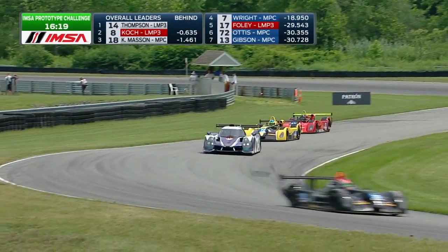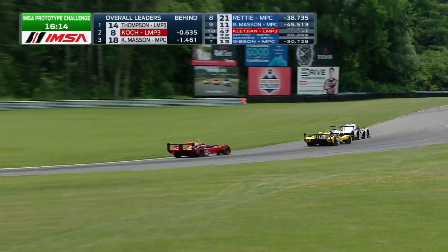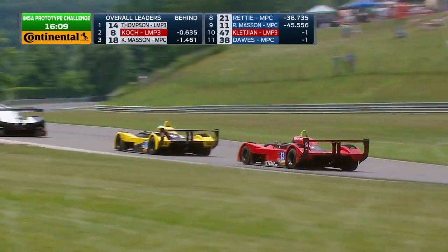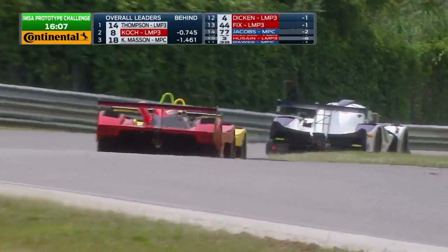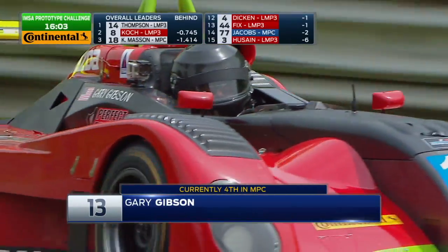Robbie Foley currently 5th overall, but does have a podium position in LMP3. His next close competition is down in 10th, so Robbie just wants to drive a bit conservatively, bring it home, which would mean that P1 Motorsports would have two cars on the podium, the number 17 and the number 8 of Kenton Cook.